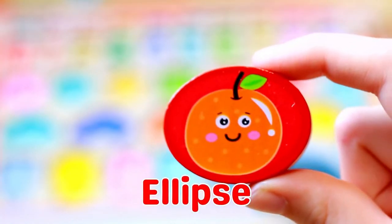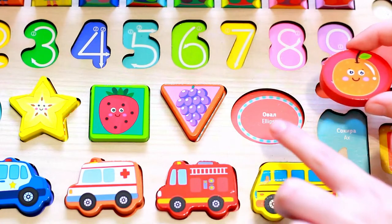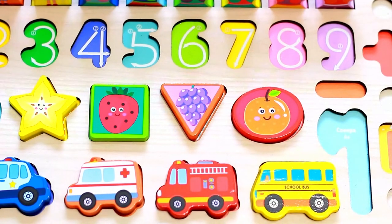Ellipse. Next up is an owl shape. Can you find it? Fantastic. It's a red owl with an orange fruit. Great job on our shape quest. Keep watching as we explore and discover more exciting figures in this fantastic journey.